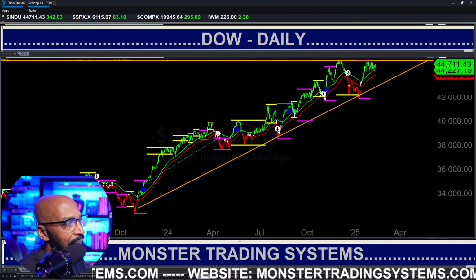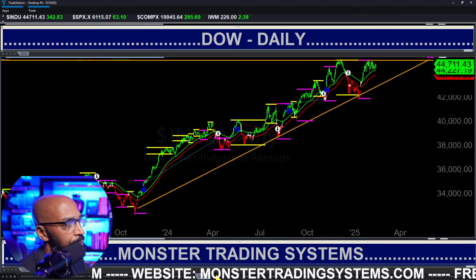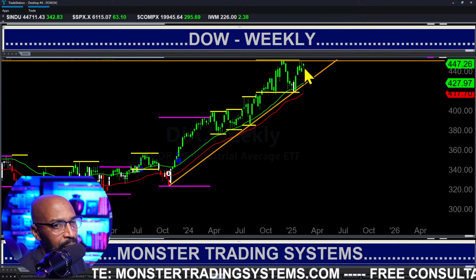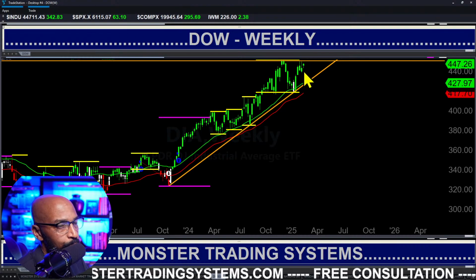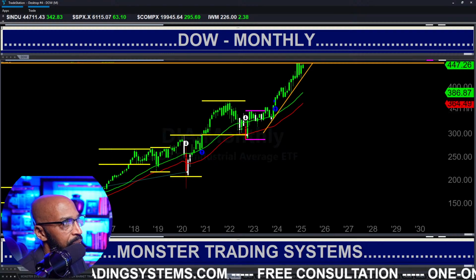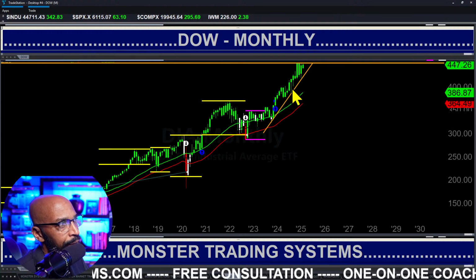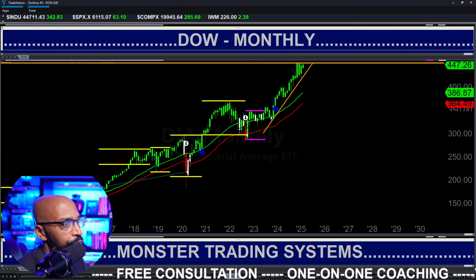On the weekly time frame, same thing. Here is resistance, current week right here. We're looking to break out. We are so close, guys, to breaking out. If we break out, we could get a nice big break. On the monthly time frame, same thing. Buy signal here. Look at all these great candles, month after month, all green candles, looking to break through that resistance right here on the monthly time frame. That looks good.